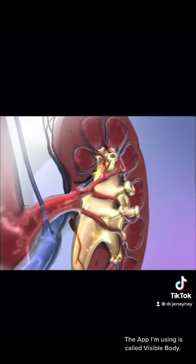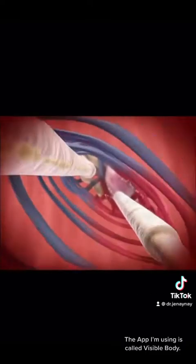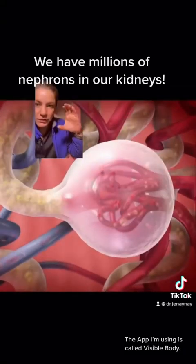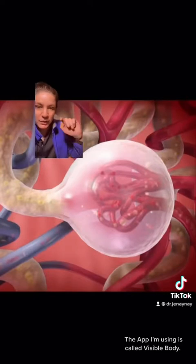We're looking at the very inside part of the kidney, and we're going to zoom in at the microscopic level to show you the nephron. Now this is where the nephron starts. This is where the beginning of urine formation happens. So this outside portion is Bowman's capsule, named after the British guy who figured it out. On the inside is a tuft of capillaries.